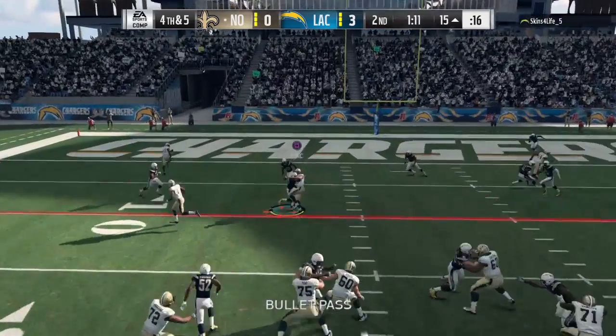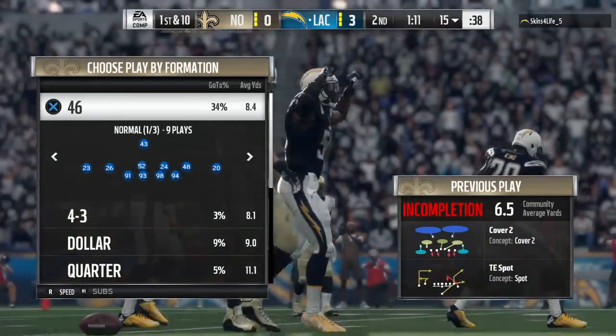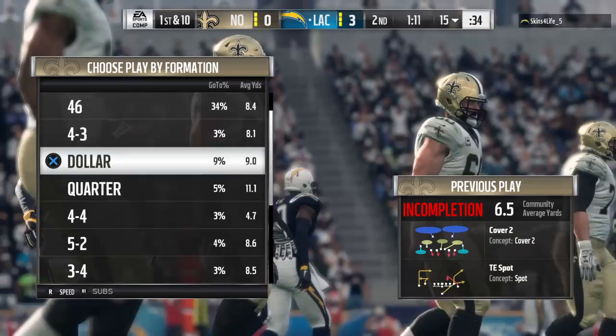They'll go for it. It's Breeze. And my goodness, this is incomplete. Boy, it looked like he had it and dropped it. And the Charger defense stands tall, and they get the football back.